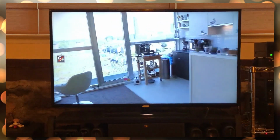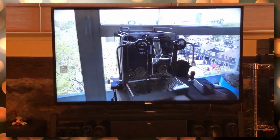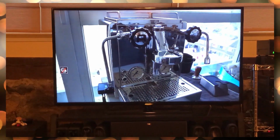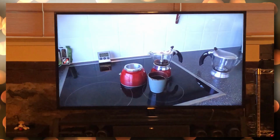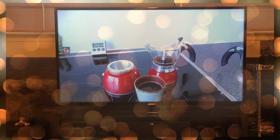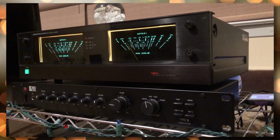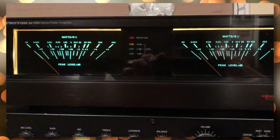Over there I got a lot of very nice comments on my wonderful espresso machine yesterday, and somebody asked me about the Bialetti mocha pot, so that's why I thought, well, let's use this one today. A very good choice, of course, if I say so myself. And Peter has also a nice little light show going on here.